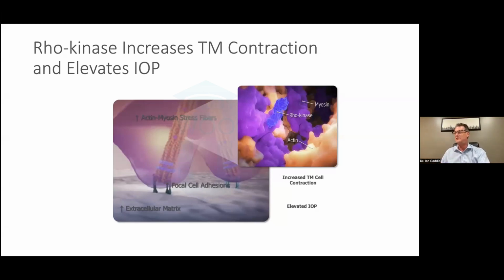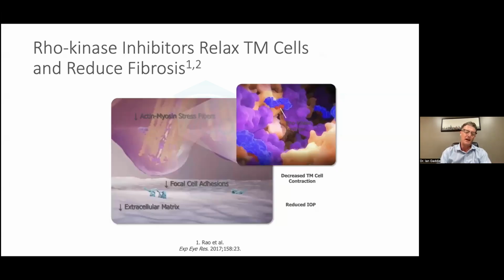If you were to take a patient that's had glaucoma for 30 years and they were to pass away and you got to use their eyes for science, and you pulled out the trabecular meshwork and put it under a microscope, you would see that there's almost no ability to penetrate the tissue because of all these adhesions. So what the Rho kinase inhibitors do is they actually go in and break these focal adhesions. And once they break the adhesions, this allows for the restoration of the trabecular meshwork.